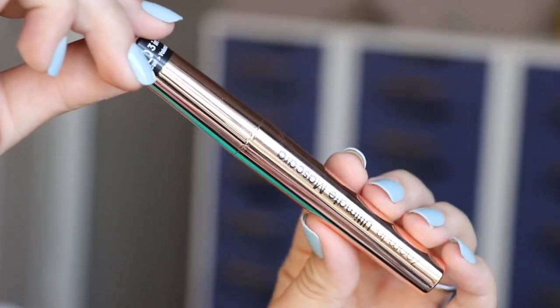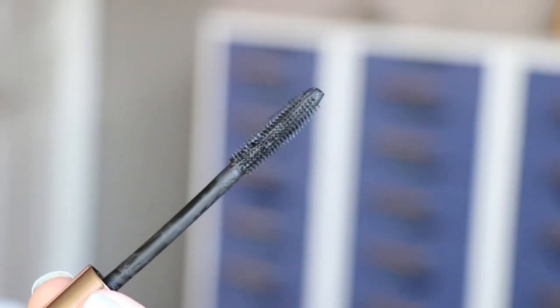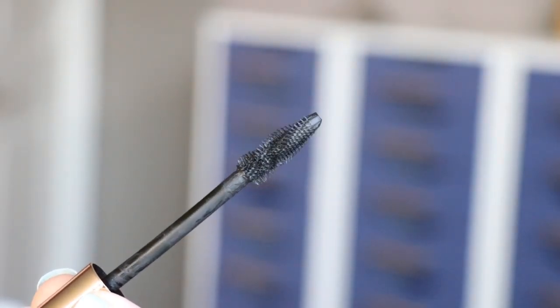For those of you who might not know, didn't see the other video, the premise behind this wand is that you basically can twist the bottom here, and it twists the shape of the wand. So it can either be totally straight for lengthening, you give it one little click and it becomes a little bit more curved, you give it another little click and it's super duper curved for, I believe, volume. And I just think there's something a little bit different with the formula here that didn't give me the kinds of results that I had initially liked about this mascara.